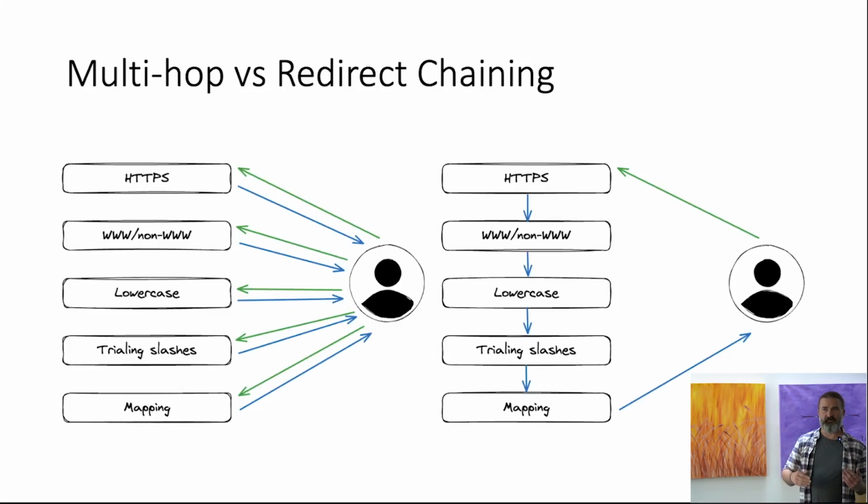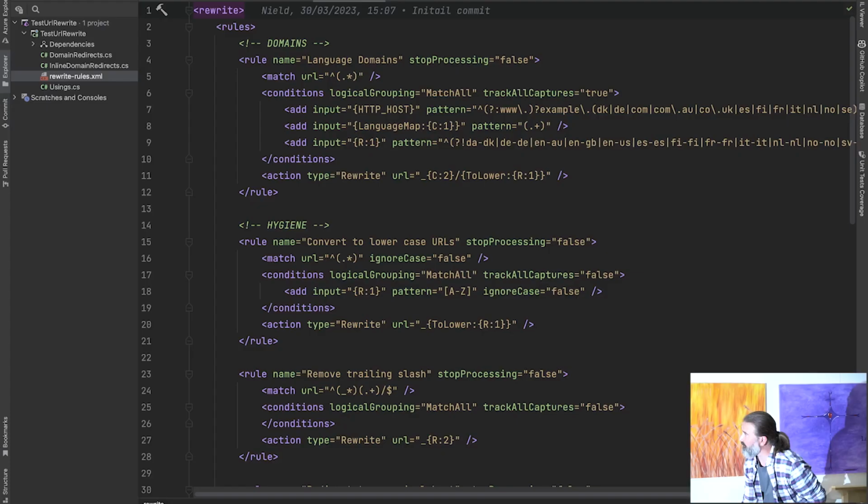But we do the whole lot in one go. So rather than doing 5 individual redirects, we're actually rewriting, and every single rule is a rewrite rule right until the very end, where it goes, oh, stuff changed, I'll now redirect you to the final result. The way we actually achieve that, and I really wish I had the demo, but we pass all these rules and we're just rewriting and prefixing everything with an underscore.